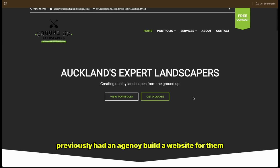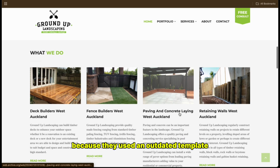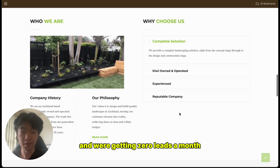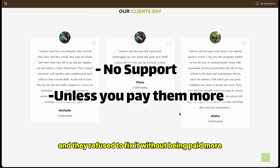Our landscaper previously had an agency build a website for them, which stopped working after a year because they used an outdated template. They didn't rank on Google and were getting 0 leads a month. They had no support from the web agency and they refused to fix it without being paid more.